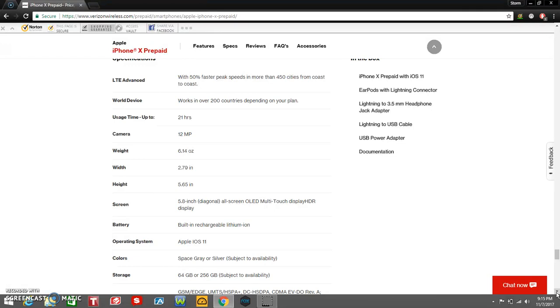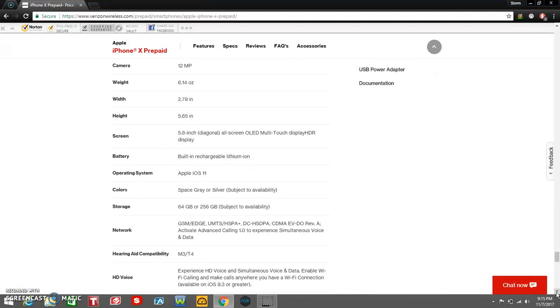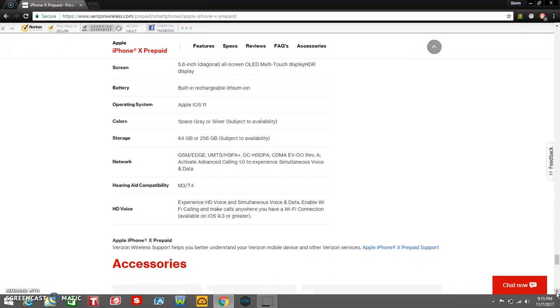I think it's a 7-megapixel camera on the front. The frame weighs 6.14 ounces. The width is 2.79 inches. The height is 5.65 inches. The screen, like I mentioned earlier, is 5.8 inches, an all-screen OLED multi-touch display, HDR display, battery built-in, iOS 11, color space gray or silver, 64 or 256 GB storage options. HD voice, experience HD voice and simultaneous voice and data, enable Wi-Fi calling and make calls anywhere you have a Wi-Fi connection. Available on iOS 9.3 or greater.